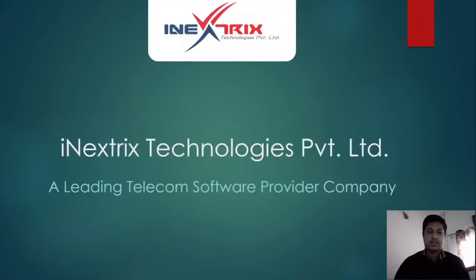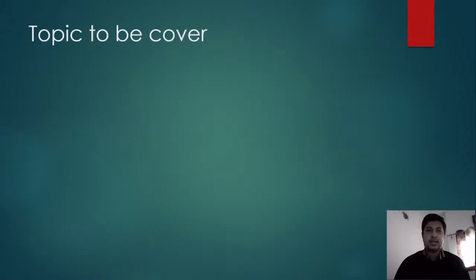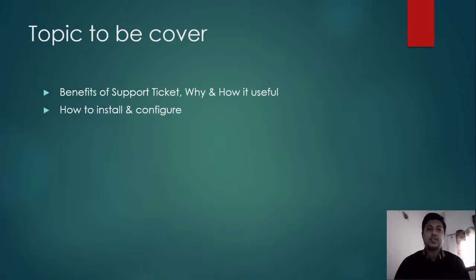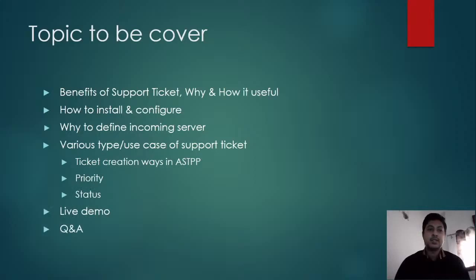Now let's start with the agenda. Today we are going to cover the benefits of support ticket, why and how it will be useful. Then we will cover how to install and configure, why to define an incoming server, various types or use cases of support ticket, and a live demonstration. And at the last we have a question answer round.